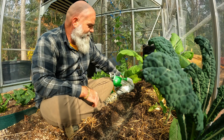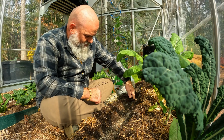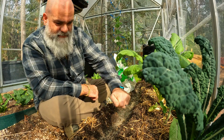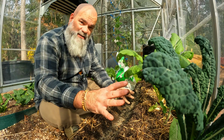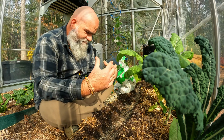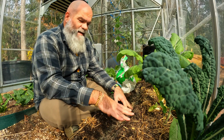I'm out of nitrogen. Usually I use blood meal or something, and we'll come back after I get to the store and purchase some, and we're gonna fertilize the whole garden with some blood meal, because this is a really nitrogen hungry time of year. And if you think about it, by the time these plants get in here and they start getting comfortable, this is gonna start breaking down and feeding them.